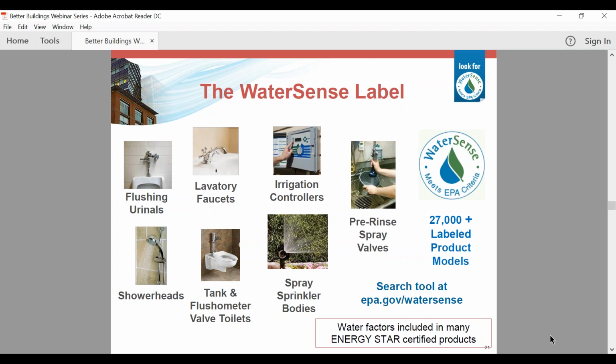Overall, we have about 27,000 labeled product models, and you can find them all on our website, which is listed there. We also work very closely with Energy Star, and many of their commercial kitchen products in particular include water factors in their specification. So when you're looking for a product, you can look for the WaterSense or Energy Star label and know that you're getting the most efficient one. Next slide, please.